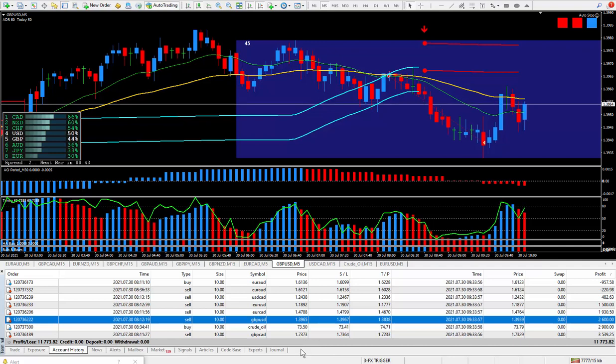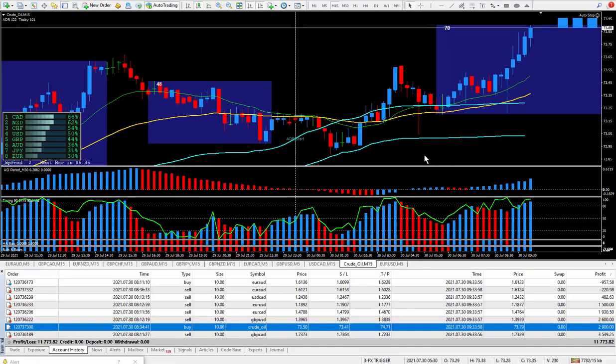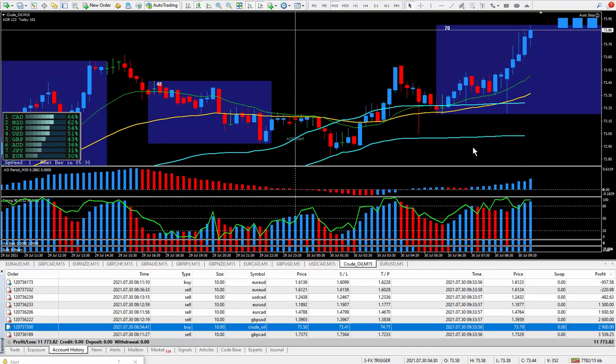So today the market actually looked pretty good to show this crude oil trade. Everything was screaming to buy. It became a great way to trade. Everything qualified, so I decided to pull the trigger. Took the trade right here. It jumped against me right there, and that's the way trading goes.